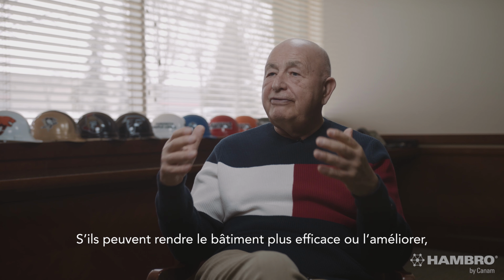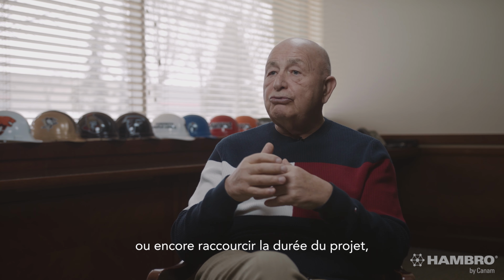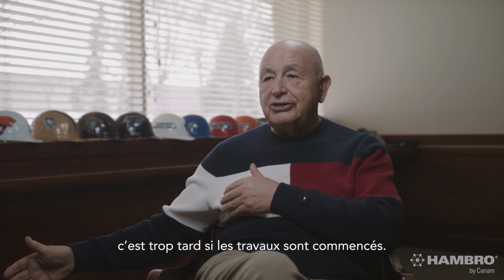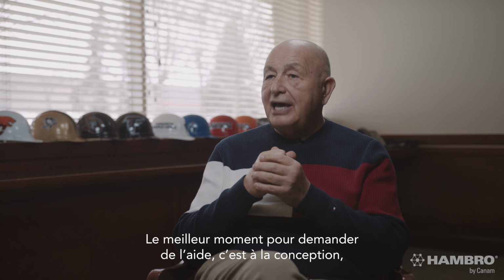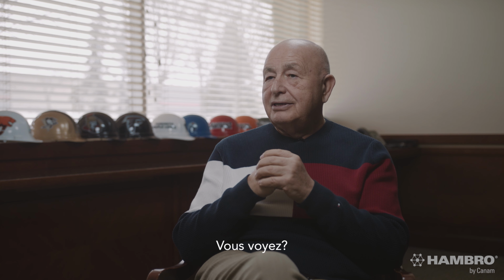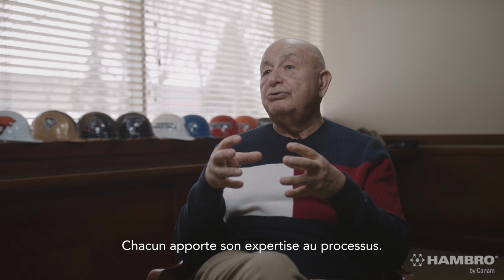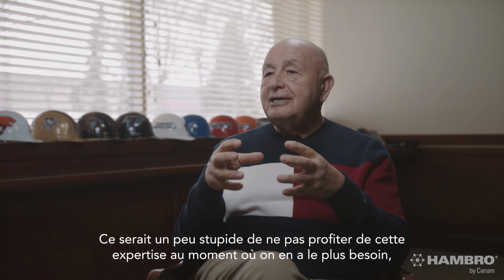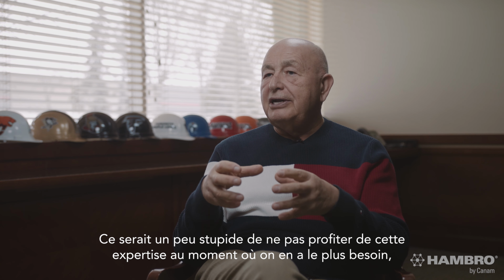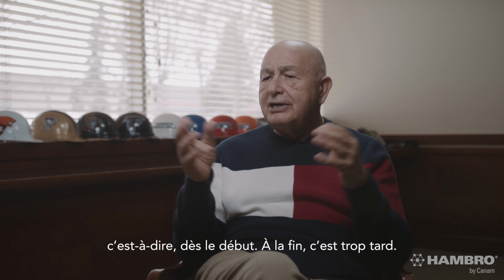If they're going to bring efficiency to the building, if they're going to bring quality to the building, if they're going to improve the schedule to that building, I can't ask them to do it once I start construction. The time to ask is when I'm designing the building. That's when you want Canem at the table. You see? That's when you want your general contractor at the table. We all bring intelligence to this process. It would be silly not to include that kind of intelligence when you need it the most, which is at the beginning, not at the end. The end is too late.